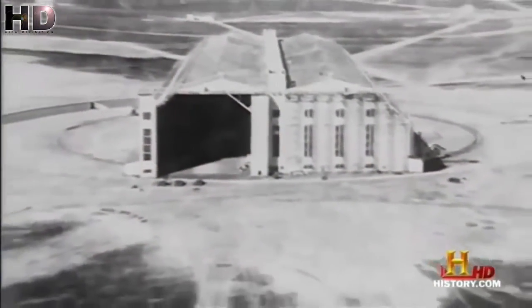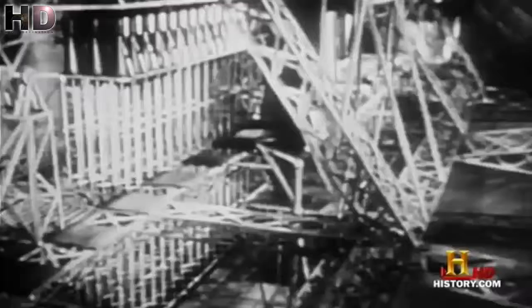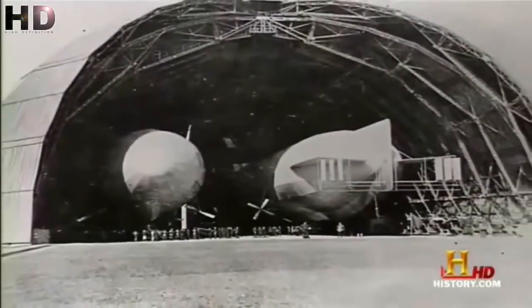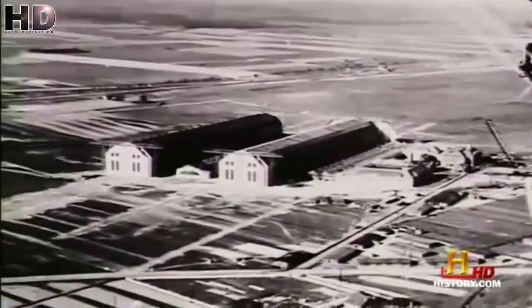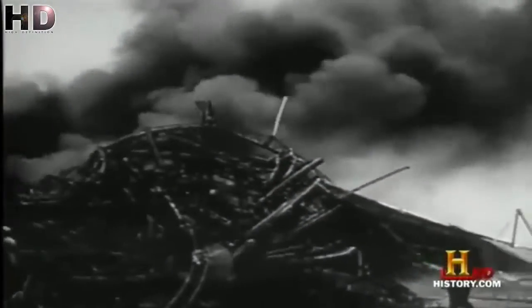Despite the success of the double shed in Friedrichshafen, hangars didn't gain wide acceptance until World War I. As the war progressed, airships were used as bombers. And both single and double sheds were built close to the front lines throughout German-occupied territories. However, along with the benefits of having lots of airships close to each other, came the pitfalls. One of these was the Germans' use of hydrogen. The highly explosive gas was directly responsible for several accidents that occurred at hangar bases.